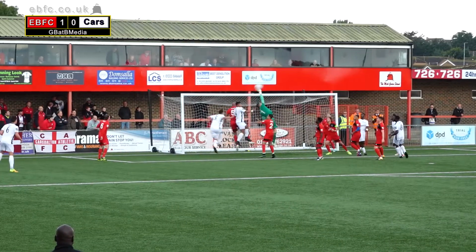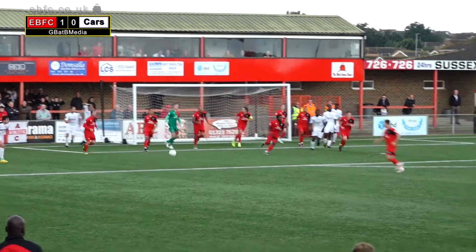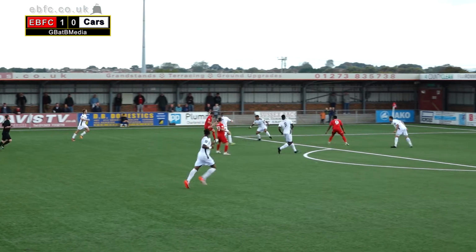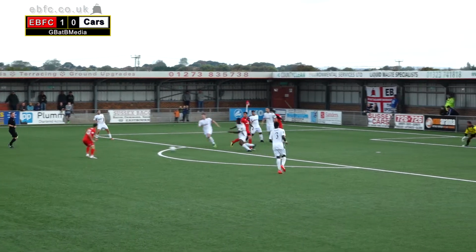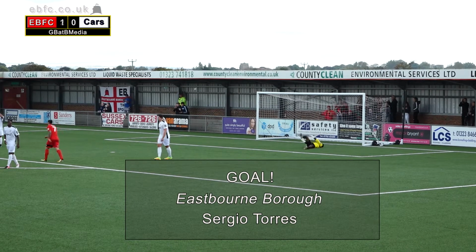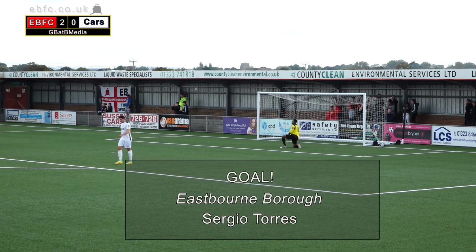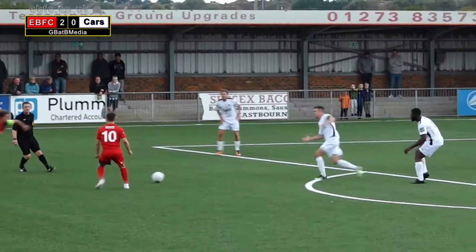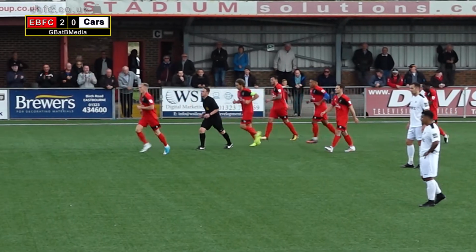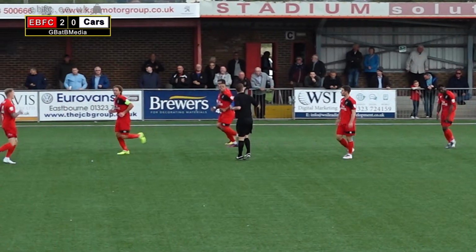Curling big and high. Touched away by Vos. Yemi knocks it off to Willard, attacking the penalty area, plays it in for the 1-2. Could come to Sergio. Oh, it's a beauty. Well, Carshalton were always backpedaling there as Borough came through them with the little passes. Sergio timed it right, hit it right, top corner. It's Eastbourne Borough 2, Carshalton Athletic 0.